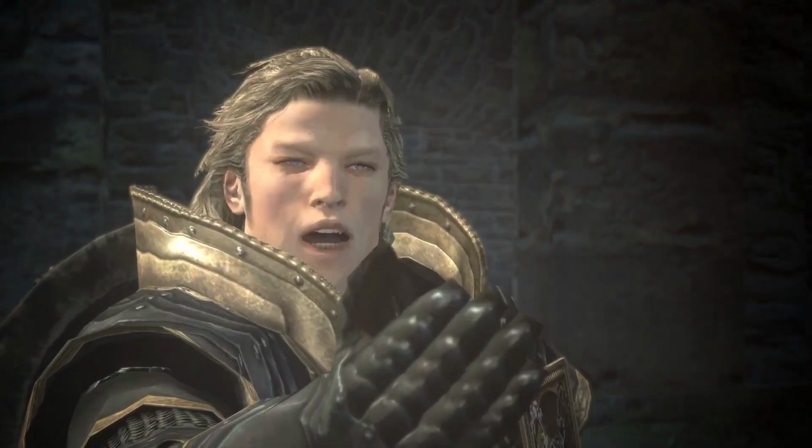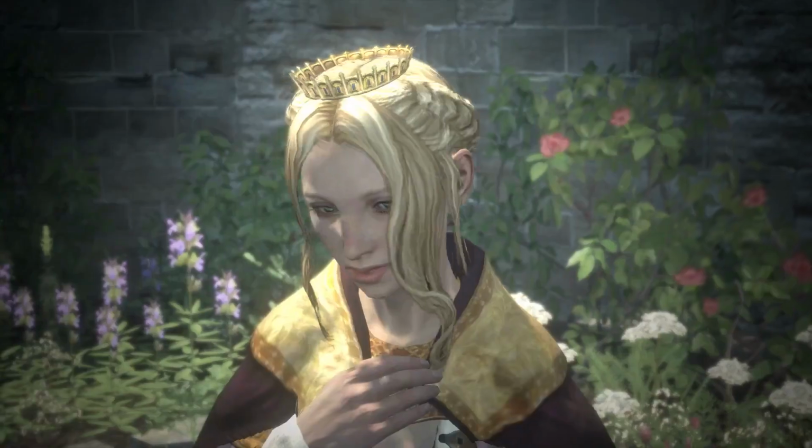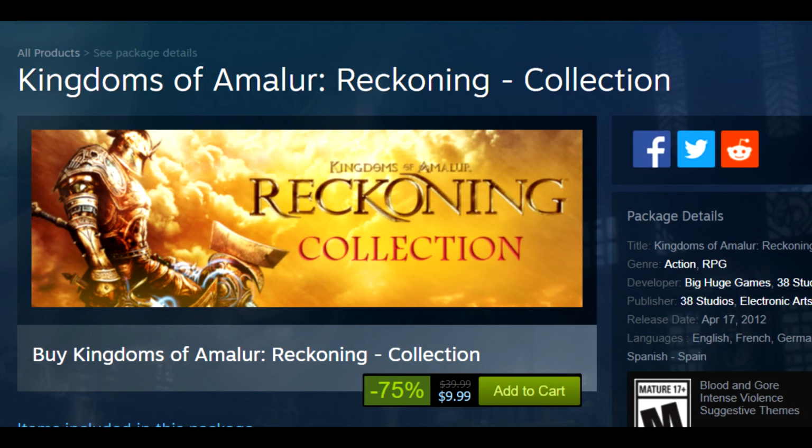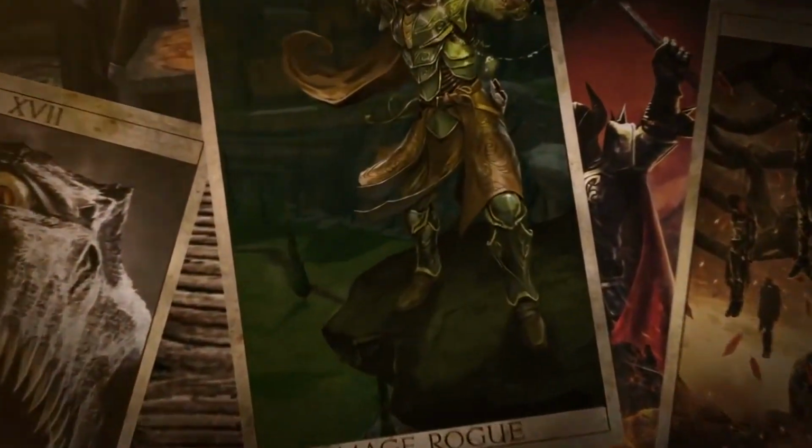Next up is a game that I always like to recommend, and it's a game in a series we might see make a comeback, and that is Kingdoms of Amalur Reckoning. I would recommend the collection, which is 75% off for $9.99. Alternatively, the base game is just $4.99, so you could just get that, and honestly, you don't save a ton of money buying the collection, you just save $1.22. So the base game might actually be the route to go if you're looking to save a little bit of money.